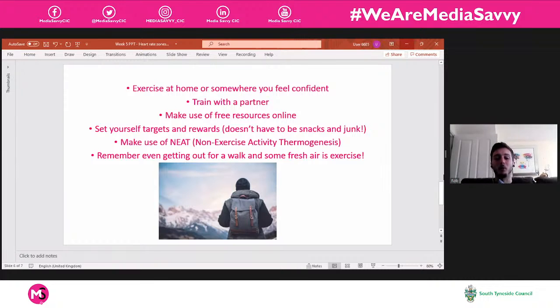Then, of course, we've got what we call NEAT, which is non-exercise activity thermogenesis. So it's essentially activity that we're doing that's not exercise, which is walking.